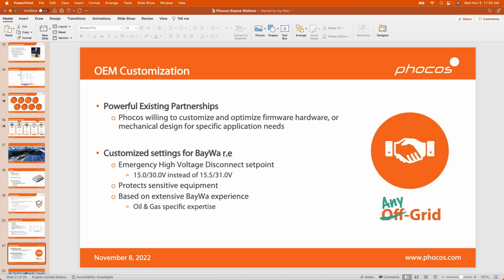One feature that we do for our charge controllers is really the OEM customization. So we have powerful existing partnerships, one of them being with BayWa. And so we're always willing to customize and optimize firmware, hardware, or the mechanical to really meet some specific application needs. So in terms of the EcoNT and our partnership with BayWa, we've customized the settings. The emergency high voltage disconnect set point, for example, is 15 volts and 30 instead of our default 15.5 and 31.0. The first one for 12 volt systems and the second one for 24 volt systems. And this is really a requirement to protect against sensitive equipment, and is really based on the extensive experience BayWa has specifically in the oil and gas industry.